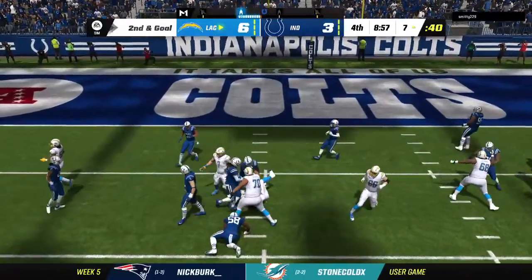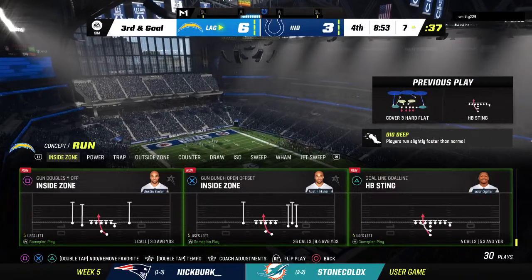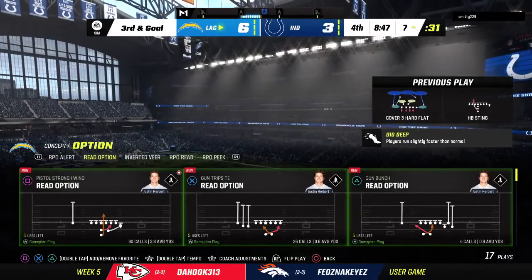2nd down, Spiller looking for space. Looking for a seam, but finding none. He'll get back to the line of scrimmage, and that's it. No gain on the play there. They're going to need to come up with something better here on 3rd and goal.